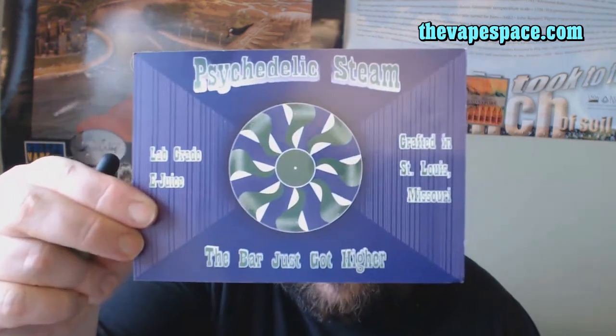Now, to my knowledge, Psychedelic Steam only comes with 3 flavors right now. That could change, but they make it a point to note that this is lab grade e-juice, crafted right here in the good old STL, and it's supposed to be diacetyl free, which I think is like acetone and diacetyl, something like that. They've actually had testing done on it to make sure that it was what it was, at least that's what I read on their website, unless I read it wrong. But that's the big business card they sent.